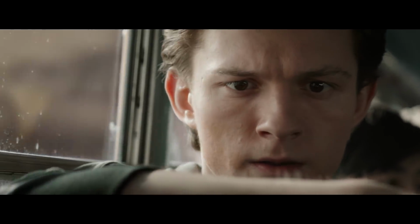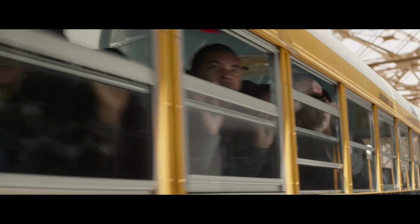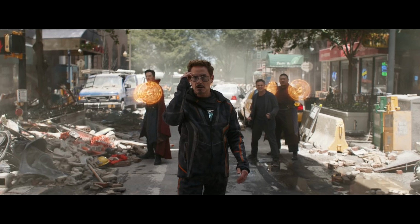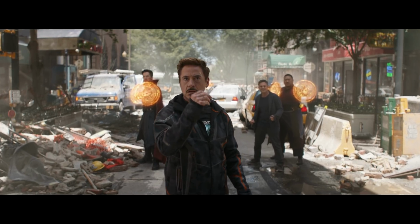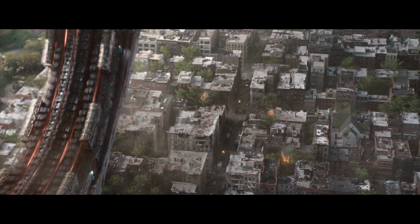Anyway, this shot spins around to a giant circular ship in the sky that's got all of New York, from Peter Parker's school bus chums to Tony Stark and Doctor Strange, looking pretty scared. And they should be, because the streets of New York City are already on fire.